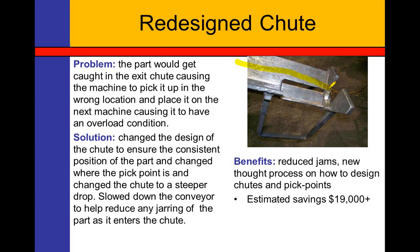Then they would have to call maintenance. The maintenance would come out, and they would have to turn off all the equipment, enter the safety zone through the cage, reset the equipment, and then get it back up and running again. And this was one of the major issues that the team had to work on in order to improve the uptime of the cell. The team tried a lot of different things, and looked at a lot of different ways to improve how to prevent this from occurring.